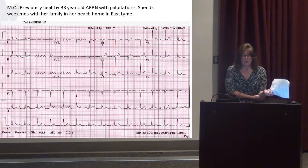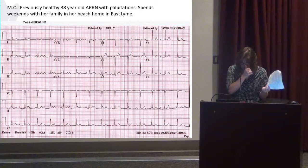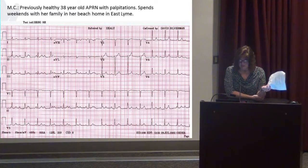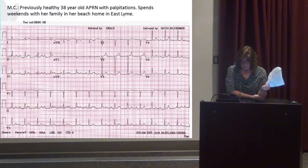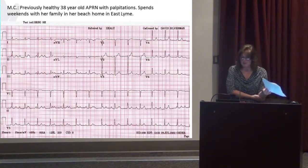Does she have ST elevation? Not so much. Does she have an ischemic looking EKG? No. Okay. So look at the rhythm strip. Is the rhythm regular or irregular? It's a heart block. Due to what? Lyme. She lives in East Lyme, right?